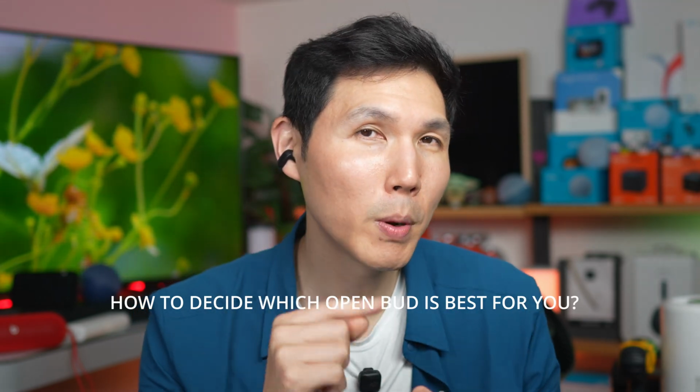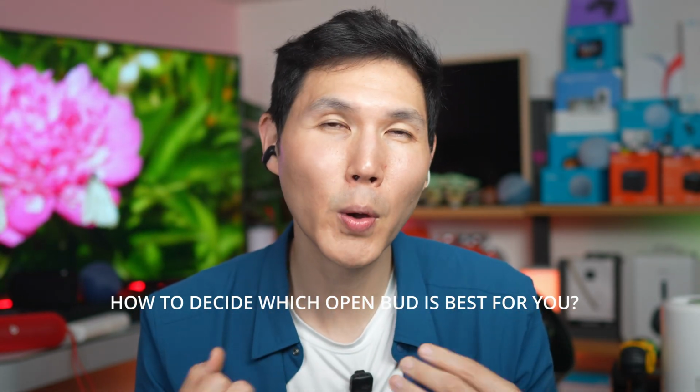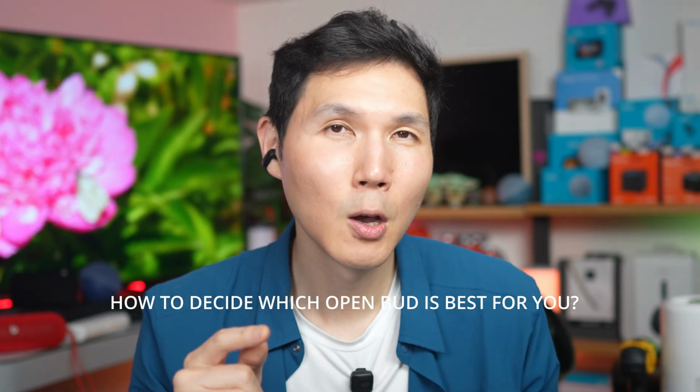We want to get open buds that are going to be really easy to wear, very comfortable, no weight, no head pressure, no head clamping, no ear clamping, none of that. We also want really good sound quality without a lot of sound leakage. That means I don't want to crank these up and then everyone in a 5-10 foot radius of me can hear what I'm listening to all the time.